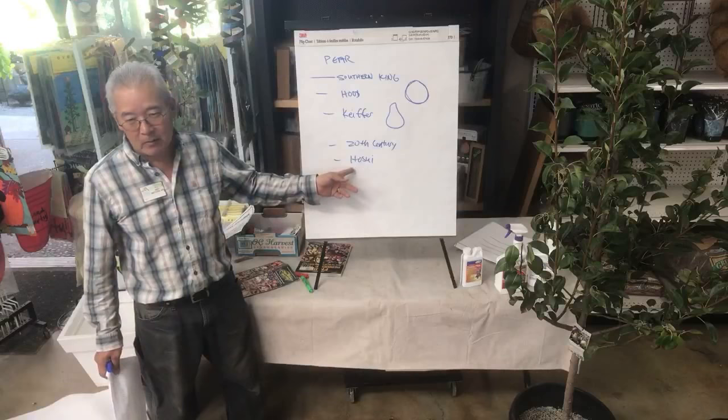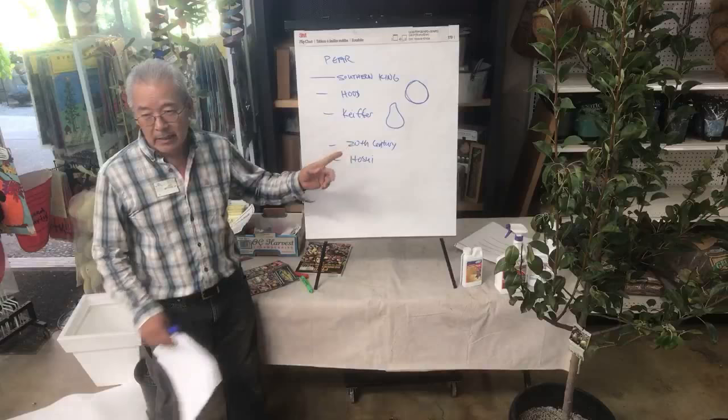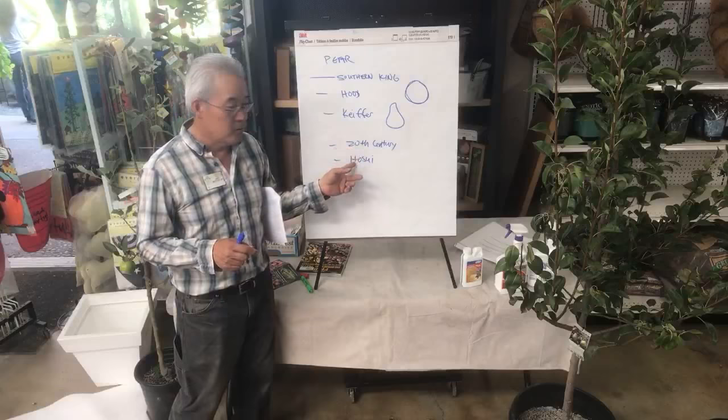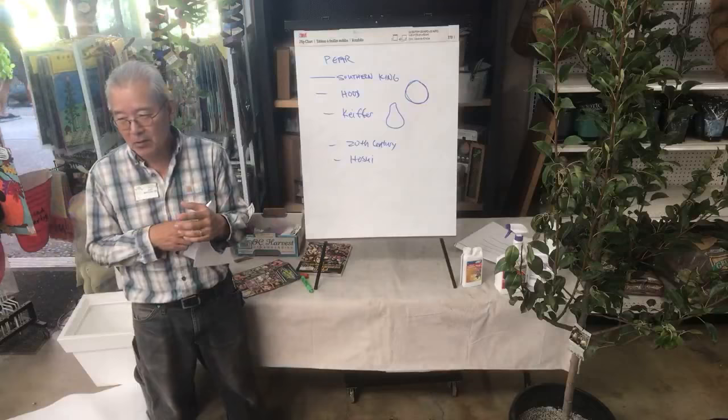The reason why I like Shinseki and Hosui is because they have a combination of sweet and tart. It's like 20th Century, just sweet. And it's crispy like an apple, but much more tender than most apples, and juicier. It's like eating crushed ice. So it's a different flavor sensation, but Hosui and Shinseki, they're sweet, but they're tart near the skin, near the pit, near the core. So you get this variation of flavors that are real refreshing tasting. So these two we'll carry.